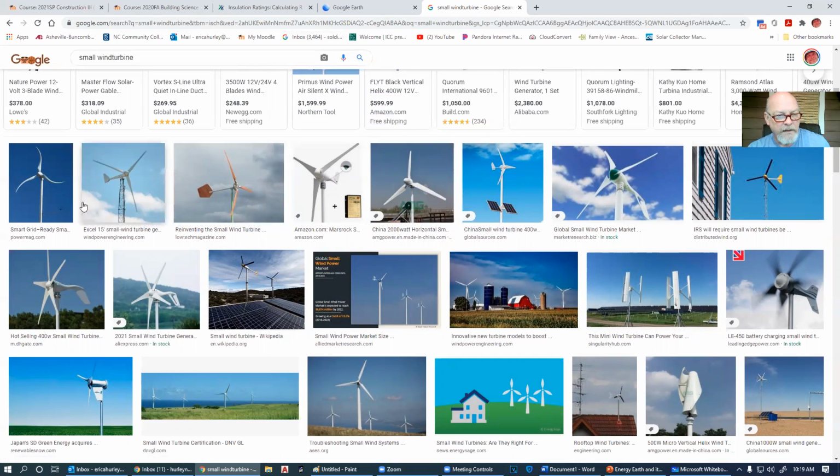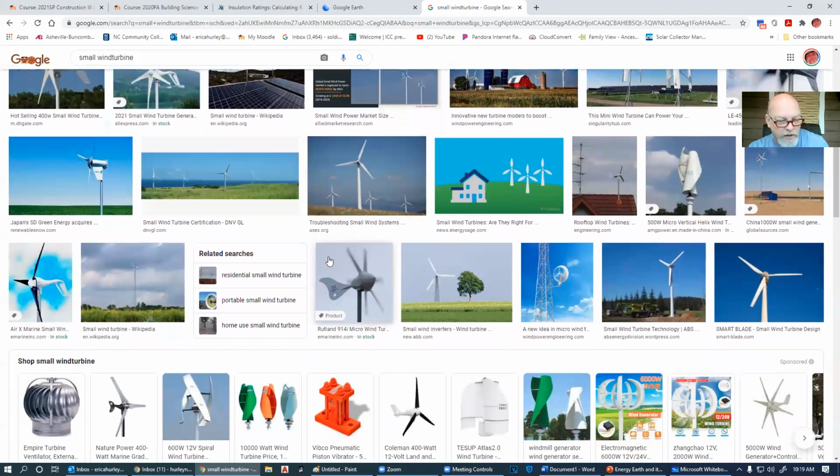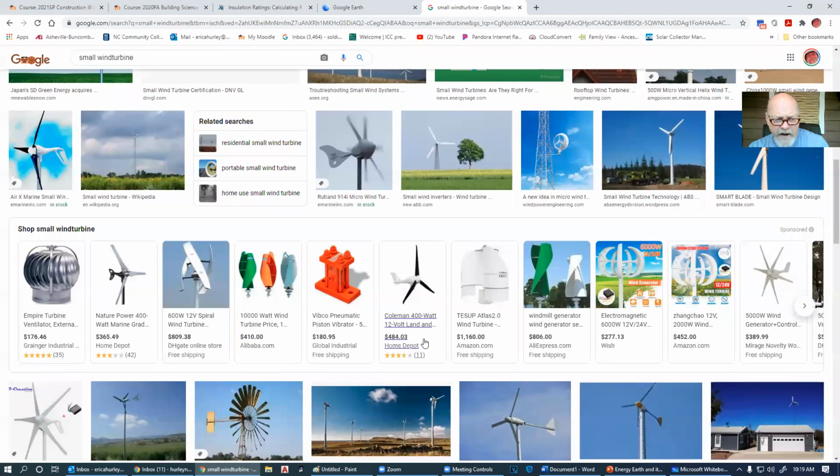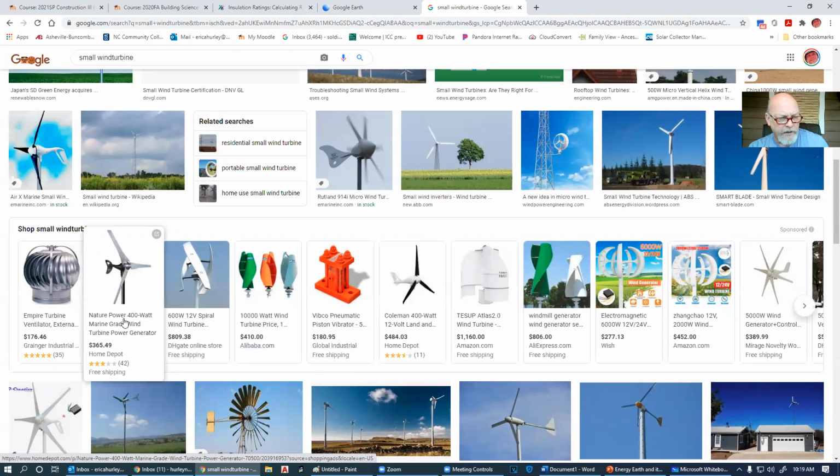There's probably as many designs of small wind turbines as there are cars. I mean, there's tons and tons of different types, and they range from 400, 300. This is a 400 watt, and it says marine. So if you get out on the coast sometimes, you'll see small boats, yachts, and so forth. They'll have these wind turbines out there. There's lots of wind out on the ocean, so you'll see these on an ocean.